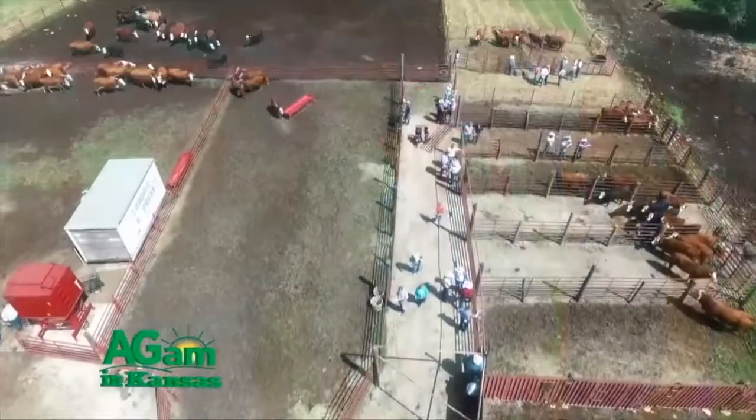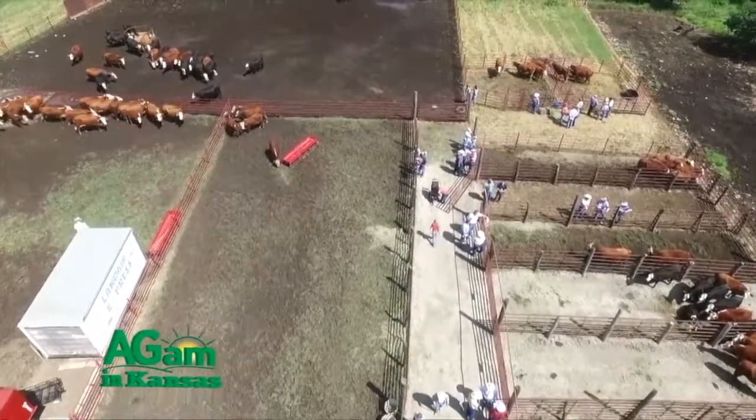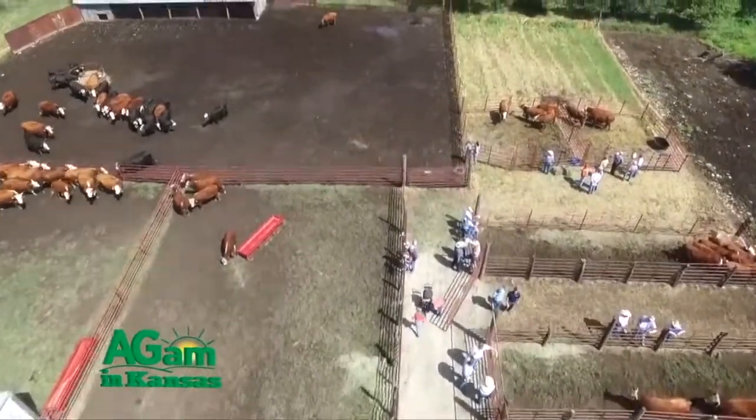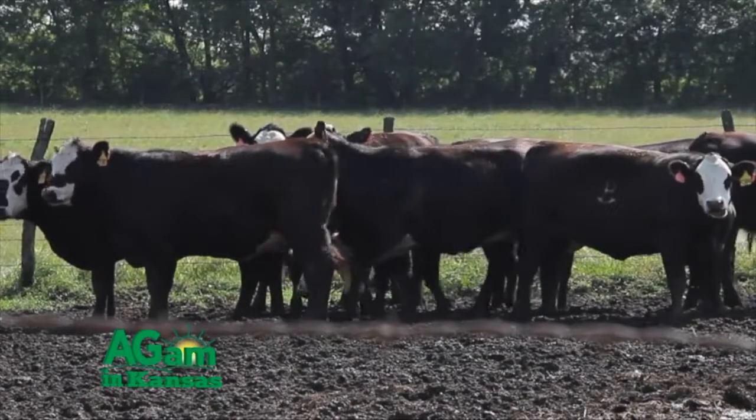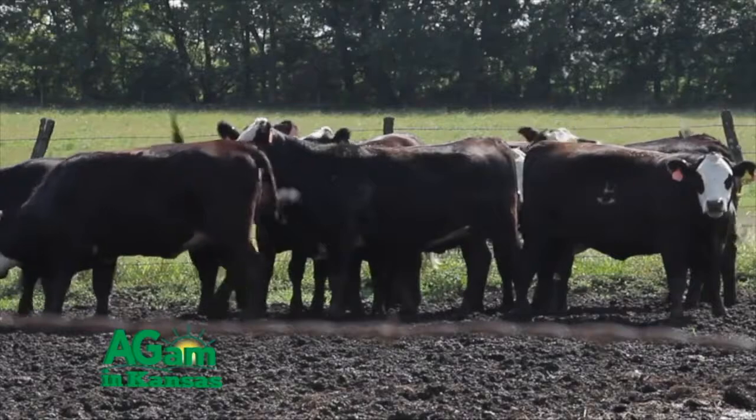And it's also just a matter of reputation and trust that you build up over time with your customers, and we have a lot of repeat bull buying customers. And also when we market our steers at the sale barn, most years it's usually the same 2 or 3 buyers that are bidding on and buying those steers year after year.